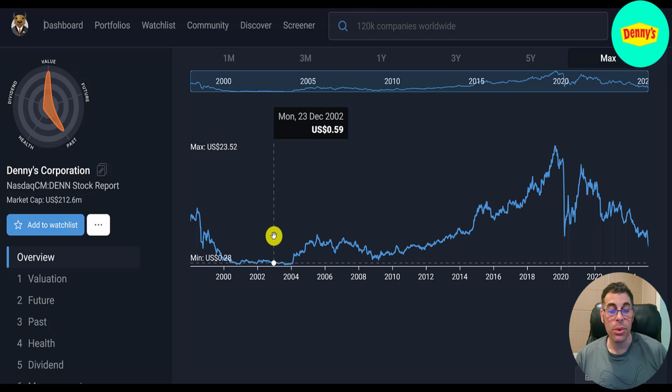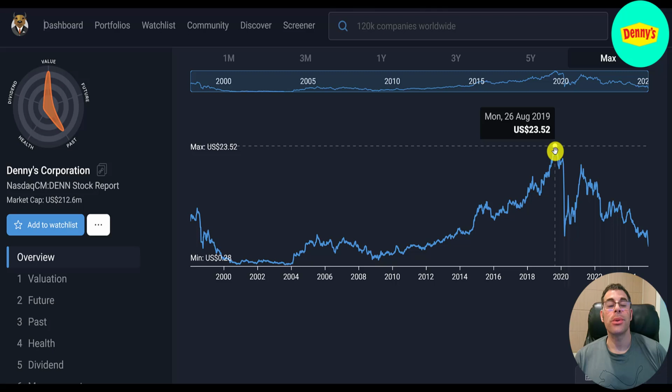This got real low, 28 cents. When was that? I can't even really tell in this chart. But it was trading below $1 for a lot of 2001, 2002. In 2003, it got real low. That's when it hit 28 cents in 2003. But you could have been a multi-millionaire, of course, if you had a crystal ball and you were able to sit on the stock for like 15, 20 years, because it went up from 28 cents to almost $24.